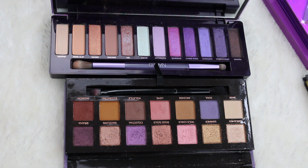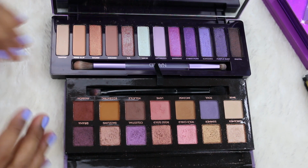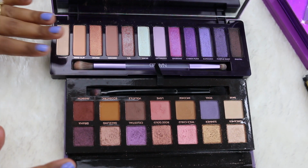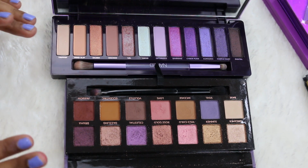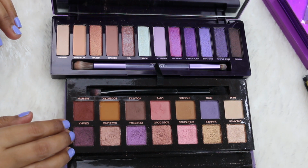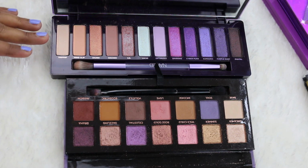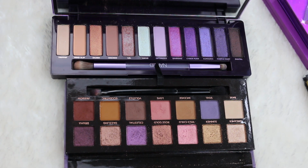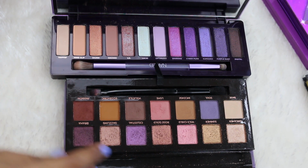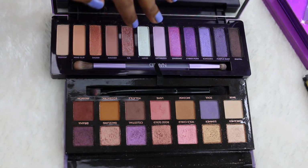So I don't think these two palettes are similar. In a way, both of these palettes are sort of neutral palettes with pops of purple. Norvina has just one purple, maybe two, and this one has more, but both of the palettes can be used as neutral palettes. If you ask me which one I will recommend, I will say you should go for the Norvina palette because it has more neutrals and more everyday friendly colors. This one necessarily is not that everyday friendly. With this one you can easily create everyday friendly looks, and with the pop of purple and the pop of plum, you will get very similar looks with this palette as well.